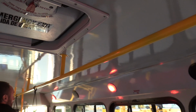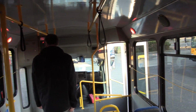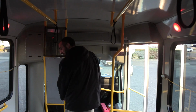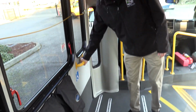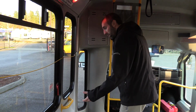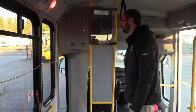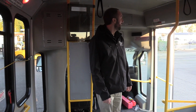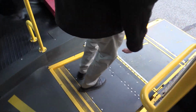FRP ceiling and walls. Nice and easy to clean. Spray it, wipe it down. And your L track in the floor there. Another nice little feature here, a grab handle for the passengers in the wheelchair. Just something for them to grab onto that's sturdy. So pretty cool. All right, let's go ahead and step on outside, and we'll show you some more features of this bus.